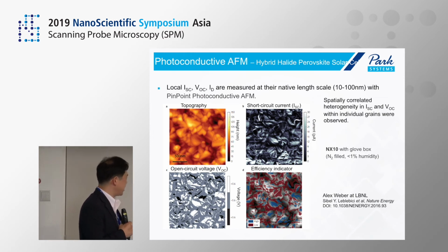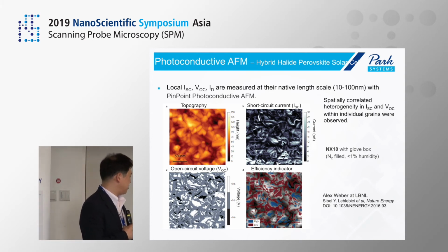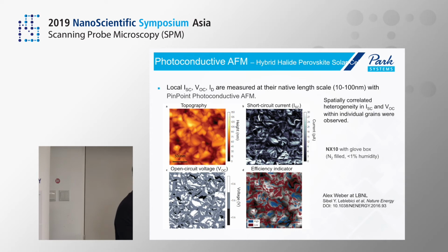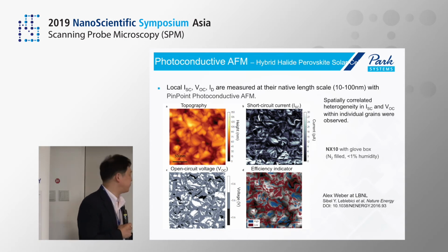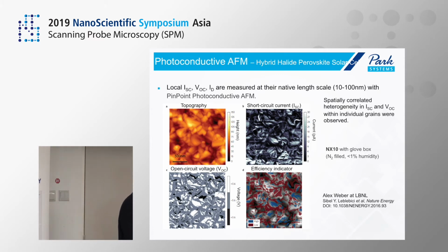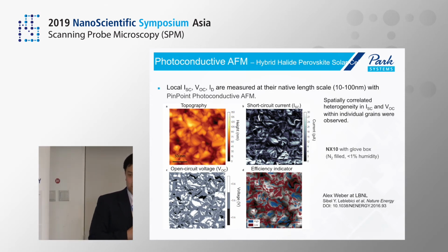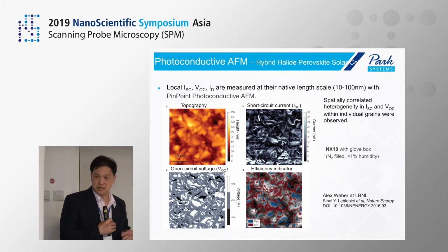This is one of the cases. Alex Weber from Lawrence Berkeley National Laboratory, they have all kinds of AFM. They are trying to measure solar cell materials, the hybrid halide perovskite solar cell. They want to measure short circuit current and open circuit voltage to calculate the efficiency of these solar cell materials, but they couldn't do it with the conventional AFM. So they asked us to develop the technology so they can measure those things. When they tried to measure it, this sample is brittle, so the tip breaks, so the data keep changing.